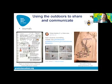Journaling seems to be a massive thing at the moment. Every time I go on Twitter, there seems to be tweets, and I've stolen a tweet from Claire today about science journaling, which is a lovely way to share what the children have been learning, and an ideal thing to be doing outside. They can take their journals out with them, and they can record their findings as they go along. They can draw pictures, they can annotate them. It's a really creative way.